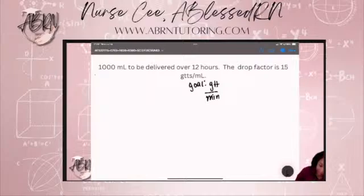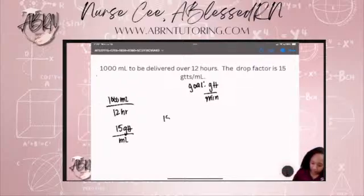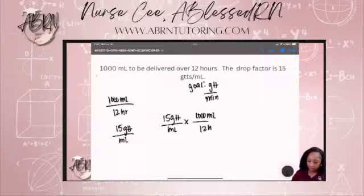All right, so 1,000 milliliters is to go over 12 hours. And then our drop factor is 15 drops per milliliter. Those are the only puzzle pieces that we have, right? All right, so we're looking for drops per minute. We'll start with drops. So we'll do 15 drops per ml, and then we've got milliliter at the bottom, so we need milliliter at the top. So 1,000 ml over 12 hours. Milliliters cross out. I've got my hours at the bottom. I need minutes at the bottom, so I'll put my hours at the top, right?